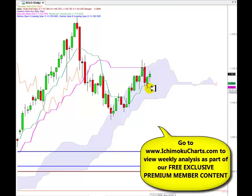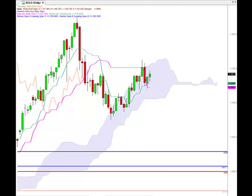Good solid support around the 1130 down to roughly about 1120, and then certainly down below the bottom of the cloud around the 1100 region is a strong area of support. So I think we just need to be patient at the moment, wait for a breakout above or below the cloud.